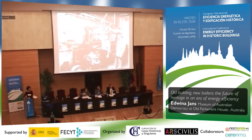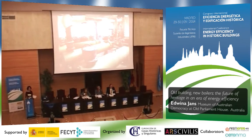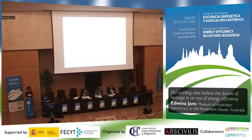A whole lot of photographs of the plant room. And again, thinking about the heritage values, we wanted to retain as much of this original engineering fabric. This tells us a story, this tells us about the building, it tells us about Australian life, it tells us about equipment and technology at the time, and we certainly didn't want to get rid of that. But it was hard to insert new boilers into this space.